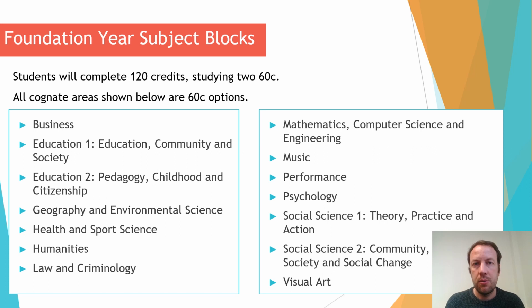Now, the majority of the subject options that you see are based at Hope Park campus, but the creative subjects are at our other campus, which is based in Liverpool City Centre, Creative Campus. And the subject options of music, performance and visual art are based down there. For those students who are doing any of those 3 subjects as a single honours degree, there is an additional option of a 60 credit called creative collaboration, whereby all of the creative students come together in order to work towards an overall performance at the end of the year.